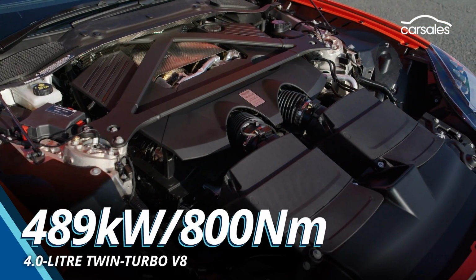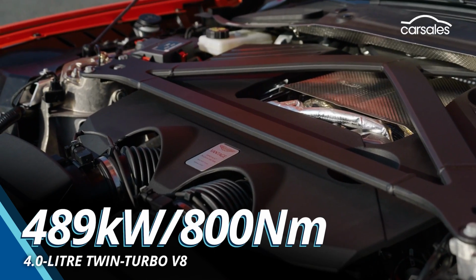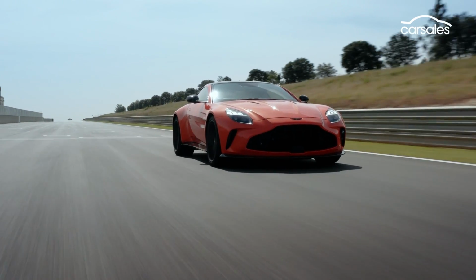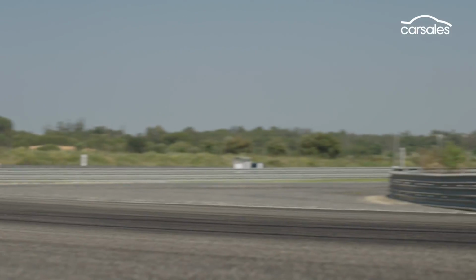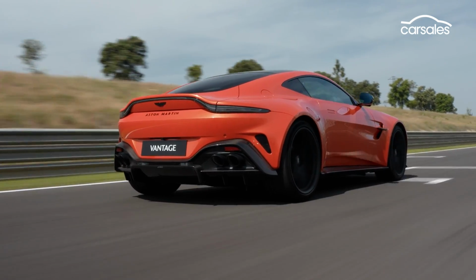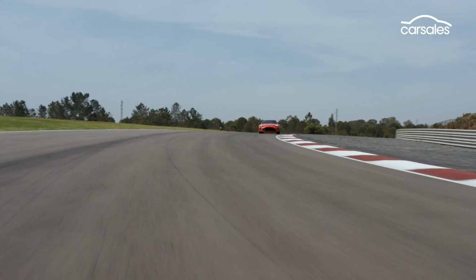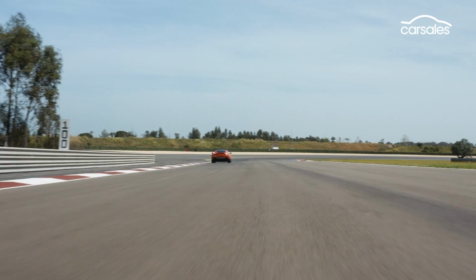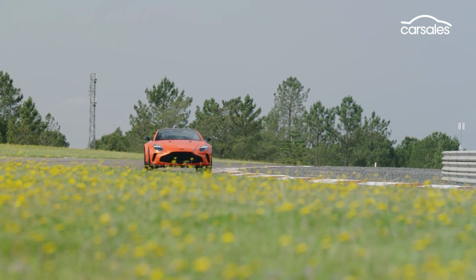Underneath, there's bigger radiators and extra coolers, all for one reason: more power. Aston has unshackled the Vantage's AMG sourced 4-litre twin-turbo V8. There's new internals, new cams, new turbos, and as a result, the 2024 Vantage delivers almost 490 kilowatts. That's over 650 horsepower.